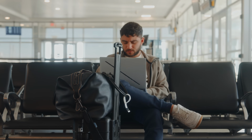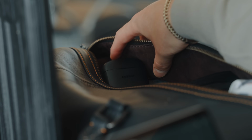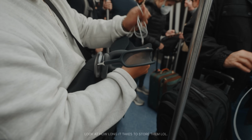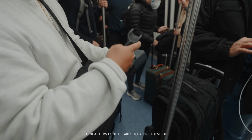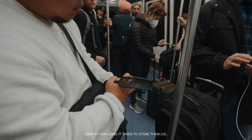Packing light is another reason as to why I ditched my AirPods Max for flights. The only issue is that I usually wear AirPods Maxes during my flights, and if you know, the noise cancellation on those headphones is great. My only pet peeve is just the convenience and challenges they bring when it comes to putting them away.